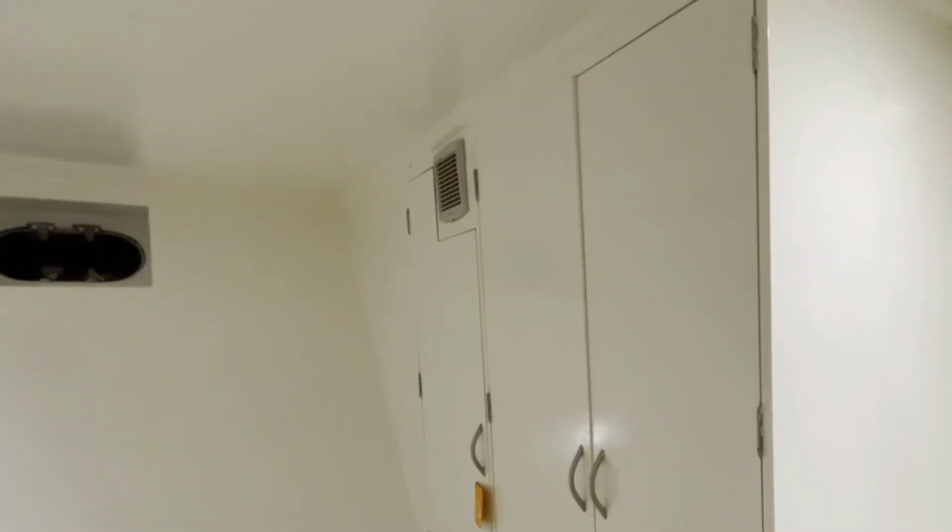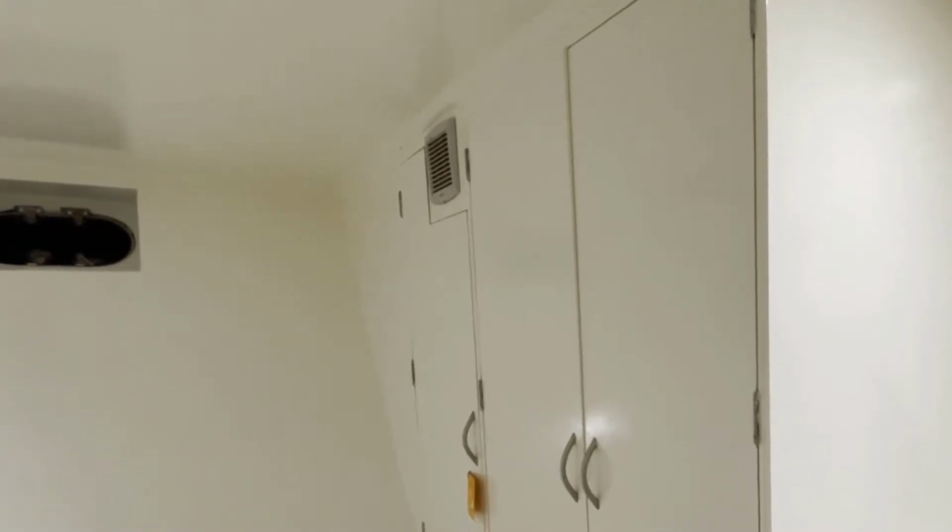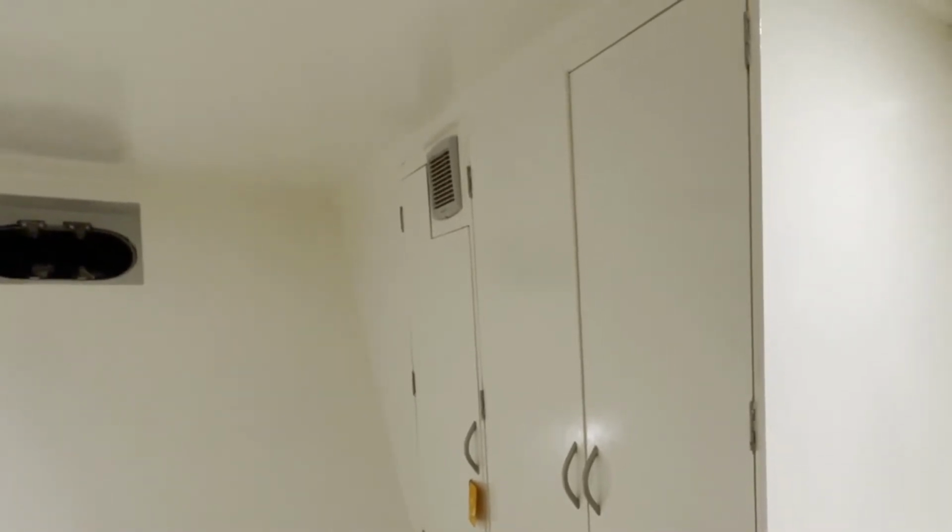I would like to see in the cabins a better thermostat control. The one in my cabin, it was set on cold all the time. It couldn't really be regulated. That would save a lot of power as well.